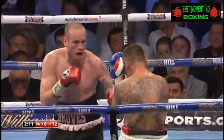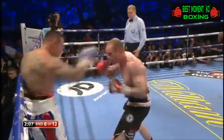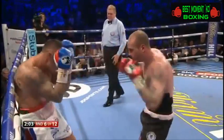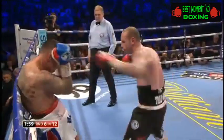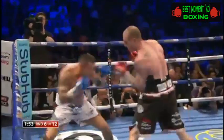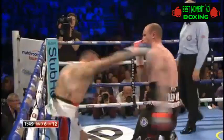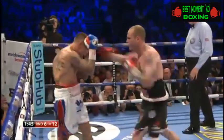But Groves looked positive and settled once again. Yeah, Murray should be the one on the front foot, but at the moment he's not. The uppercut got through there again from Groves, and Murray just tries to tuck up, but he's taking punishment here. Now he moves off the ropes, but then he's back again. Looks like he's tempting Groves in. Good body work again from Groves.